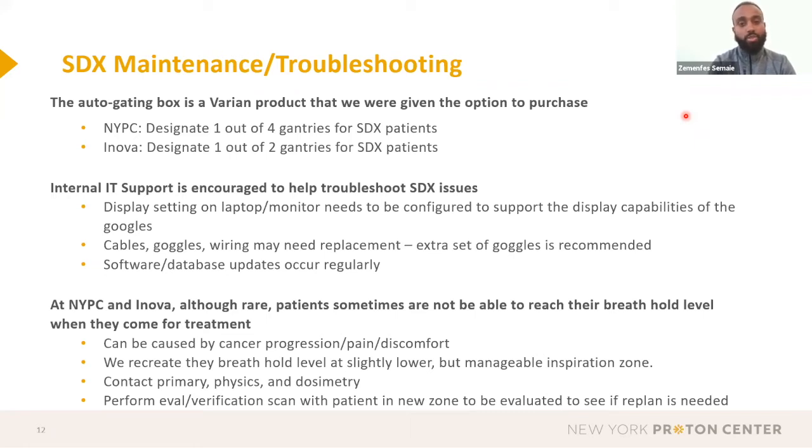So just like Andrew said, instead of putting a patient on break to do a resim, sometimes you might just need to play around with the threshold. Of course, it's very important to communicate with the physician, physics team, and dosimetry team to make sure everybody's on the same page. But however, these things do happen.